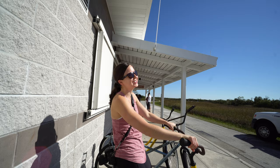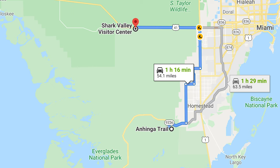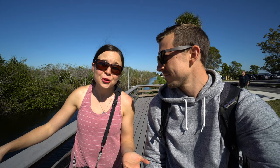We made it to the Shark Valley part of the park, and originally we weren't planning on coming to this area because we did have to go a little bit out of the way to get here. It wasn't the most convenient, but we saw a photo of the Shark Valley Observation Tower, and that looked really cool, and we knew we had to come here.